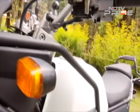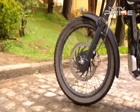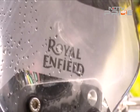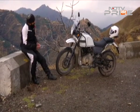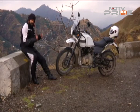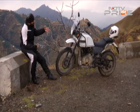From the looks of it, the Himalayan gets a simple, unintimidating design that can be a bit misleading. Now it's a fairly simplistic yet rugged design that the Himalayan gets. The overall styling is fairly understated from the looks of it. Doesn't look very bold or aggressive, but once you sit on it, the overall feel is nice. It's got an overall nice feel to it, including the switchgear.